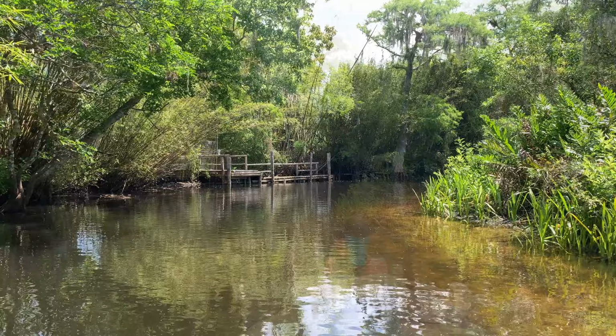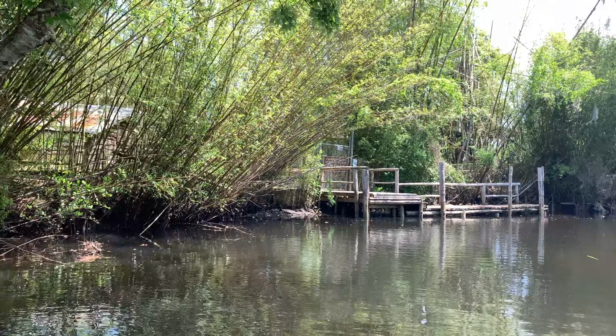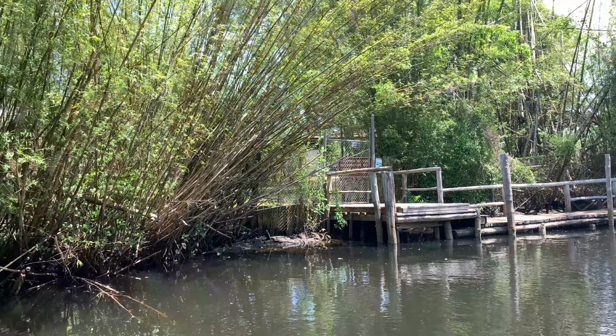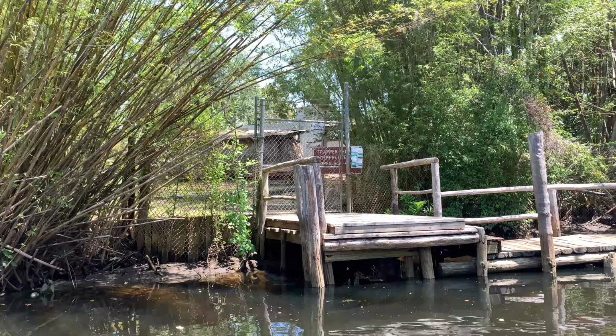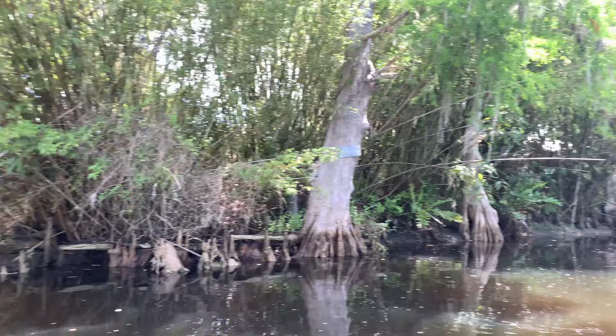Coming up to Trapper Nelson's. It's the property of the wild man of the Loxahatchee River. It's closed because of COVID. It used to be open for tours. I guess it will be again at some point. And the park rangers would give you a great tour and tell you all about the wild man of the Loxahatchee. He used to capture alligators and wrestle them and make money by wrestling alligators. He grew his own food out here. He does have a very interesting story. You can see these are, I believe, the original dockages for the boats.